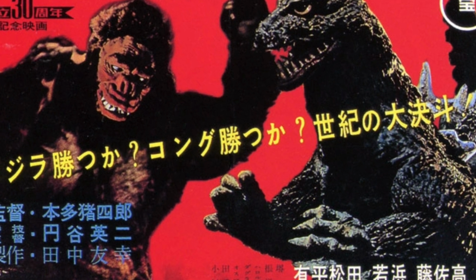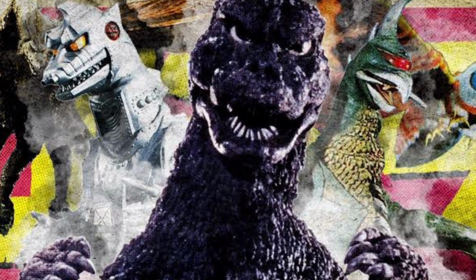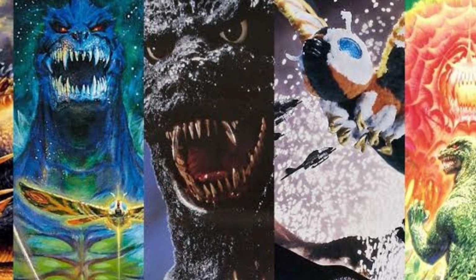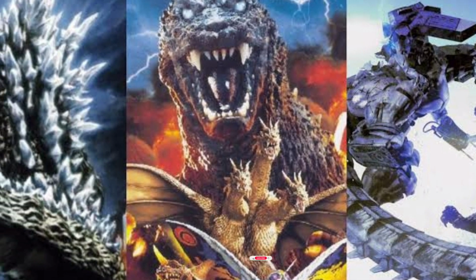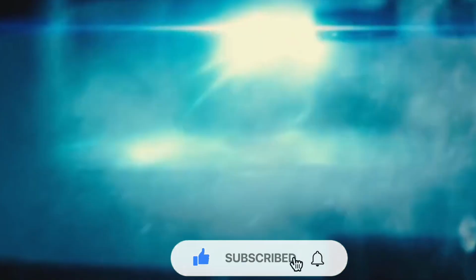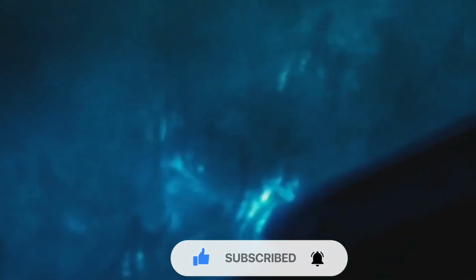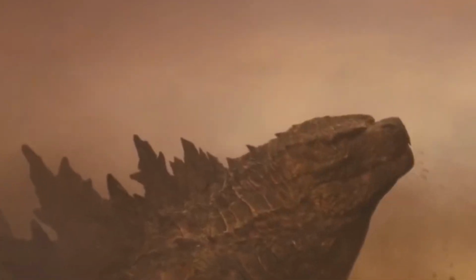Godzilla's atomic breath first took on its bluish hue and beam-like shape in King Kong vs. Godzilla, and it maintained that shape throughout the movies of the Showa era, from 1954 to 75, the Heisei era from 84 to 95, and the Millennium series from 1999 to 2004. After that, Legendary's MonsterVerse brought back the neon blue beam in 2014's Godzilla, although Godzilla really only used it as a final resort as opposed to his primary weapon.